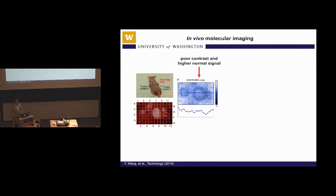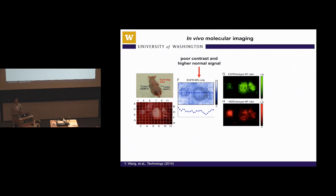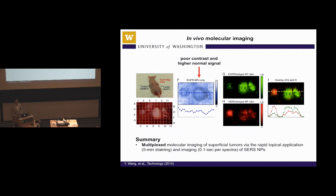We started imaging some of these xenografts point by point as well. Again, the surrounding normal tissue actually displays more signal from the nanoparticles, but if you take the ratio of the targeted and untargeted, you can clearly see this is the tumor that highly expresses EGFR. This is the tumor xenograft that highly expresses HER2. And you can do multiplex imaging of these different biomarkers. So it allows us to do multiplex imaging of superficial tumors through rapid topical application, just 5 minutes of staining and imaging.